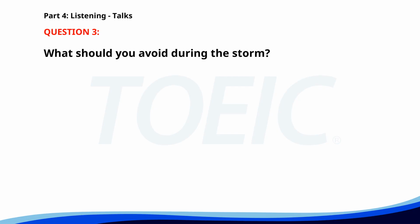Number 3. This weather alert is to inform you of a possible thunderstorm this afternoon. Expect heavy rain, strong winds, and potential lightning. Please stay indoors if possible and avoid traveling during the storm. Secure any outdoor items and follow local weather updates for further information. What should you avoid during the storm? A. Indoors. B. Listening to weather updates. C. Traveling.